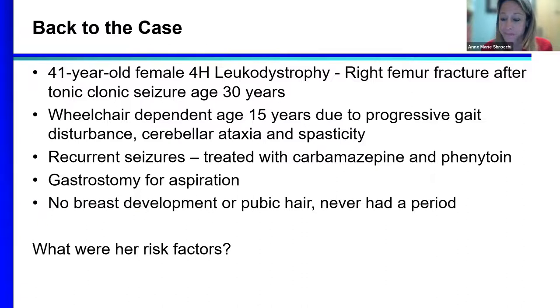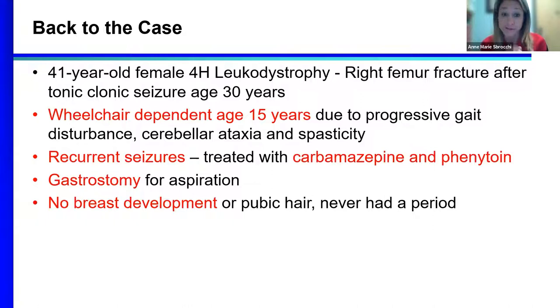Well, she was wheelchair dependent, so being immobile is a risk factor for osteoporosis. The more you move, the more our bones grow. She had recurrent seizures, and she was on some anticonvulsants, and anticonvulsants can impair vitamin D metabolism. She had a gastrostomy for aspiration, so it gives you a sense of what her nutrition was like, because you need good building blocks to have good, strong bones. And she had no breast development. And as I told you, your sex hormones are very, very important for your bone health. So we're going to look at each one in a little bit more detail.